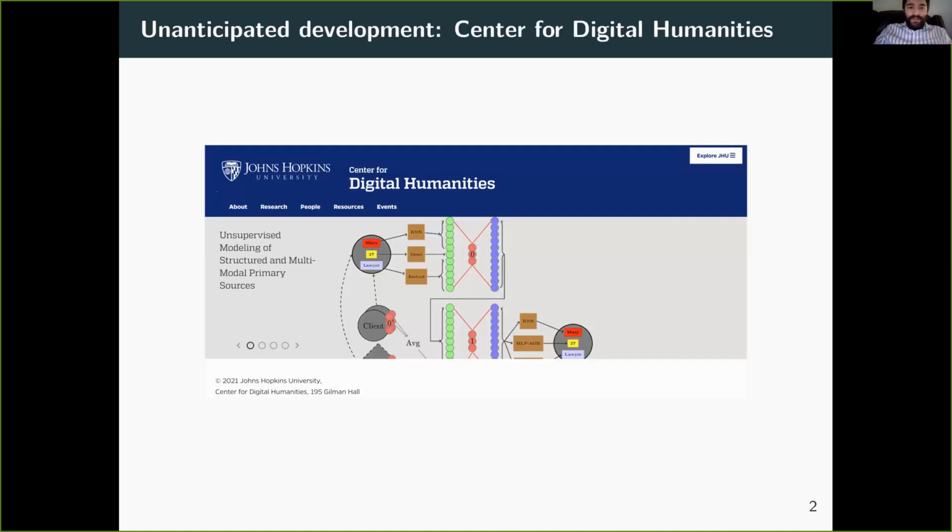Now, there was also an unanticipated development that happened about a month after we started working on this project, which is that I was asked to start the Center for Digital Humanities over in Krieger. This is a complication, but a very welcome one, because we now have a dedicated place to put a lot of this. So we now have this cdh.jhu.edu site that is slowly coming online, and will host a lot of these things and make it easy for people to find and interact with.